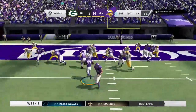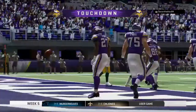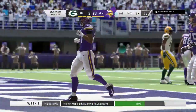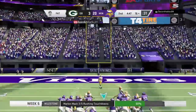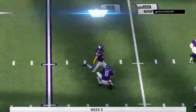Fire. They'll run it with Mack. And he will take this one into the end zone for a Viking touchdown. Marlon Mack, his 3rd touchdown now on the year. And the Vikings are going to widen that advantage. Extra point right down the middle. And the lead is up to 18 now.